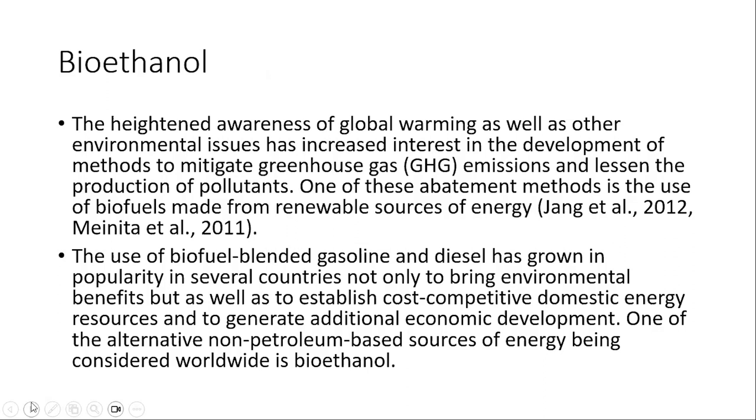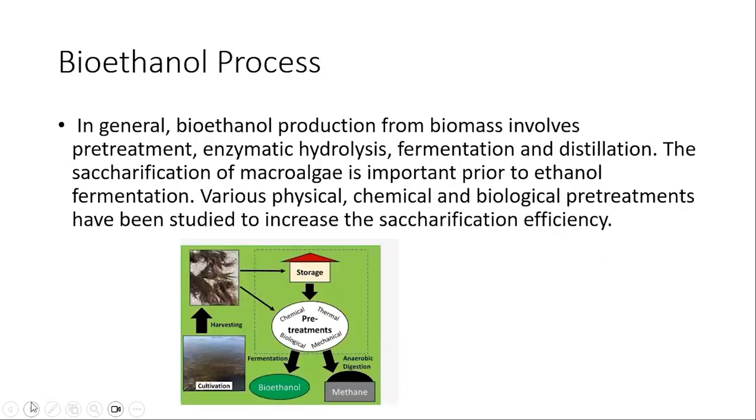And that it is a domestic energy resource, I think it's really interesting that she's put that down, because especially with the Ukraine war, we learned again that if you are not a fossil fuel producing country, you are very dependent on other countries and the global price of this energy source. One of the alternatives to non-petroleum based sources is bioethanol.